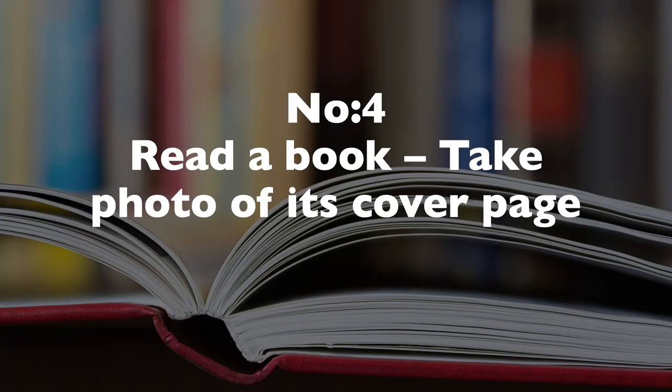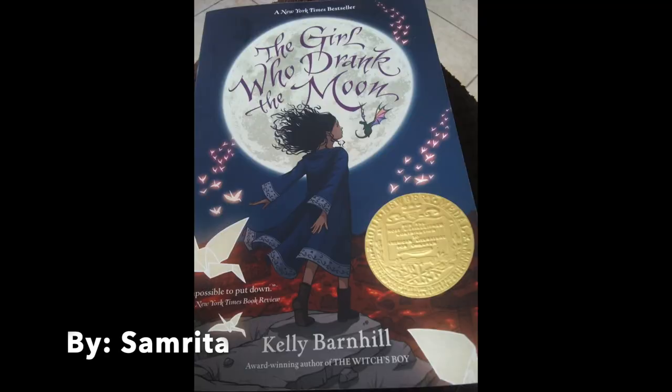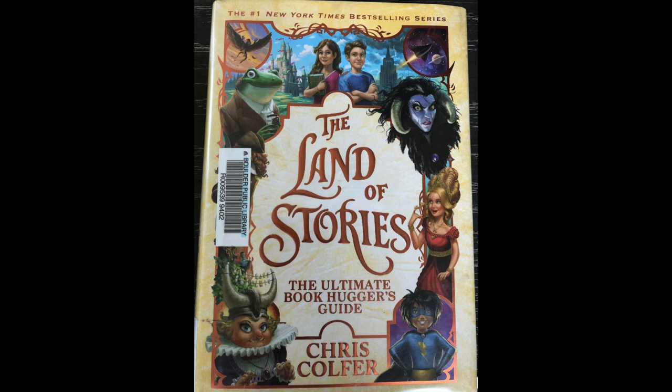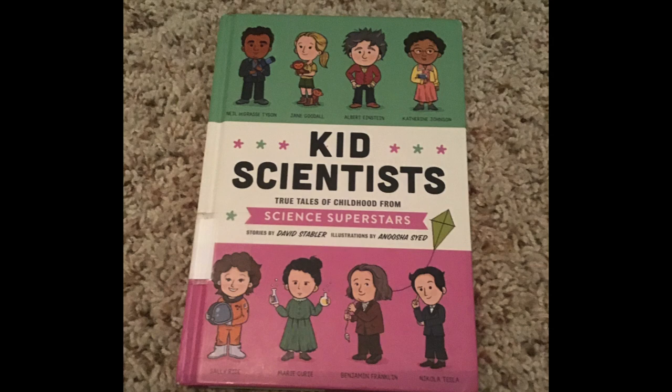The fourth activity is to read a book and take a photo of its cover page. These are some of the books that my friends are reading. And this is by me.